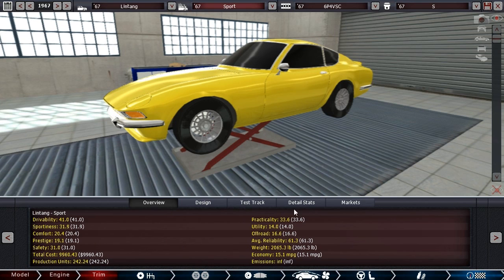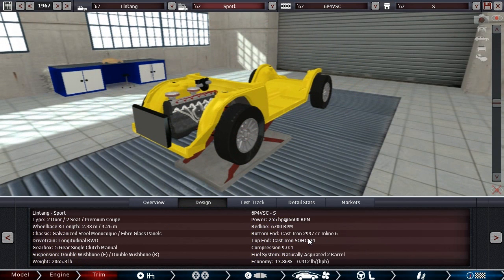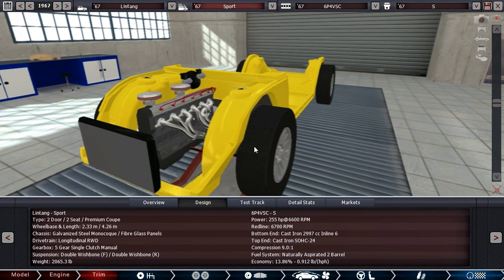And a little bit low in the practicality, that's something I've kind of been keeping my eye on. Expensive bugger, 99.60. It has a 2.997 liter inline six, single overhead cam, 2-barrel carbs, kind of stuff we have seen previously in this car. For some reason, those overhead cam inline sixes just work in this body. It was meant to be.